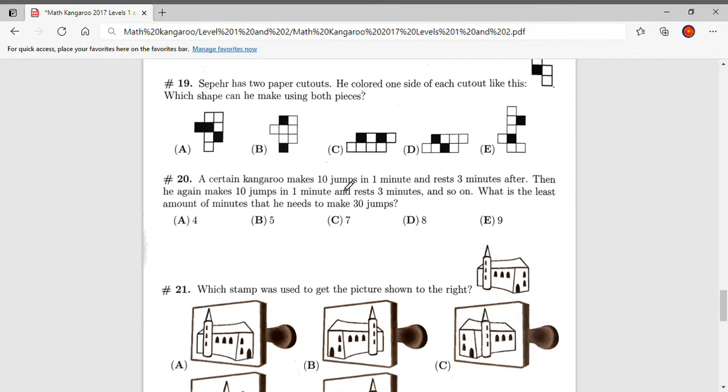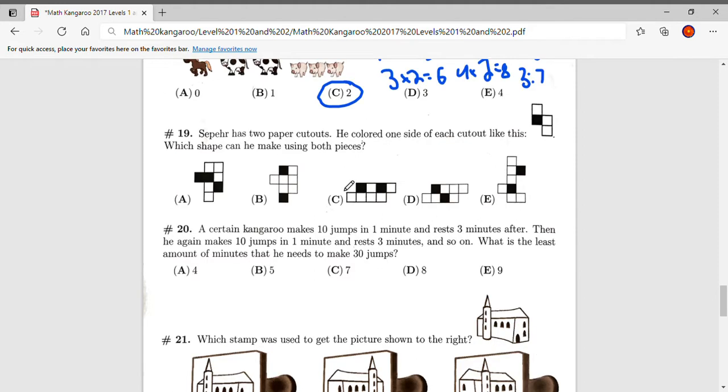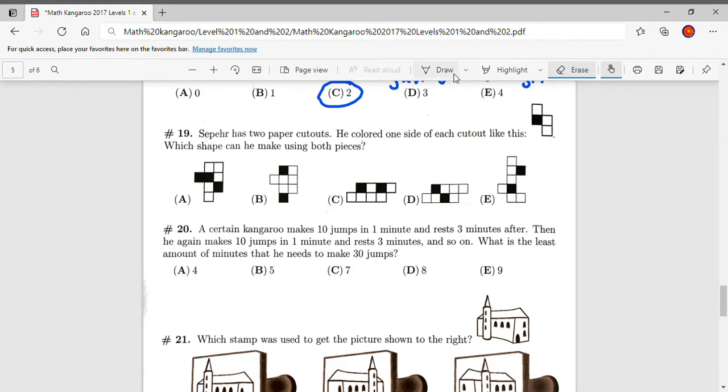Number 19. Sefer has 2 paper cutouts. He colored one side of each cutout like this. Which shape can he make using both pieces? A, we can rule out because, as you can see, one of these figures has 1 black square. So that means 2 paper cutouts will only have 2 black squares. And here there are 3 black squares. So the answer for number 19 cannot be A.